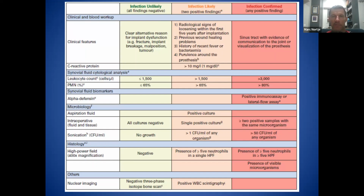On the left, the infection is unlikely, where all findings are negative. The middle is infection is likely, with 2 positive findings. And then on the right-hand side, infection is confirmed with any of those positive findings. They're quite similar to the Musculoskeletal Society criteria. So let's just go through them quickly.